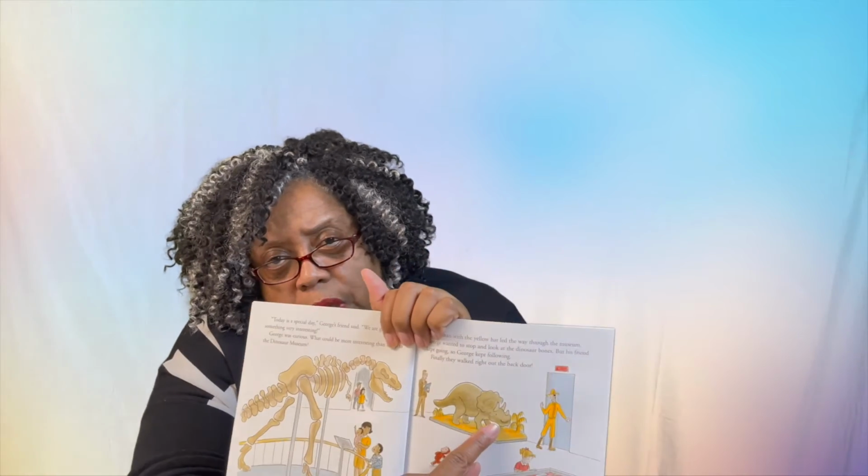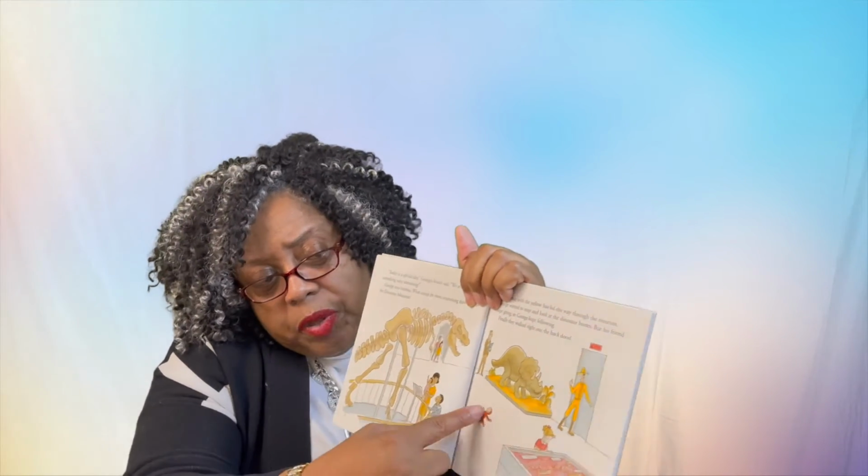So we see all the exhibits. We see the dinosaurs, some with bones. See the one that's bones, all bones? And then we see this one here with the horns. And we see some stuff here. But the man goes straight to the door that says exit. That's the back door.